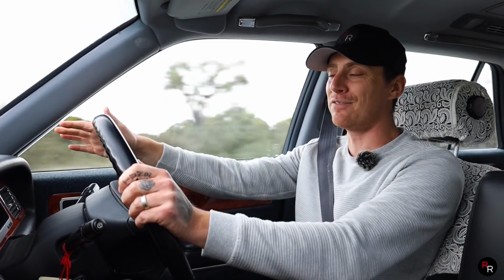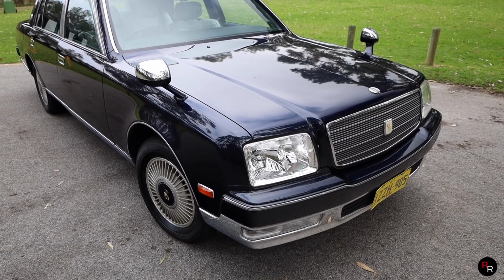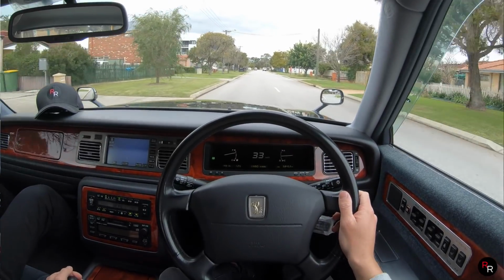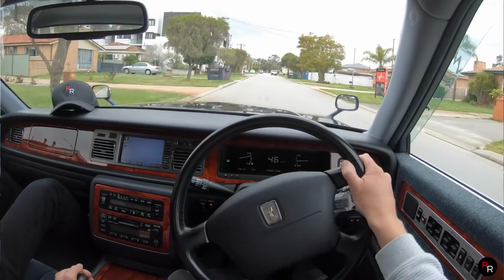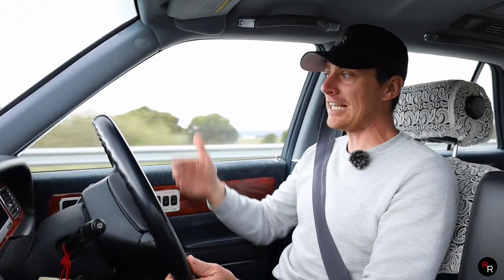I absolutely love those fender mounted mirrors. It actually is a pretty good idea because it does eliminate a lot of the blind spot, and you can see actually much easier. It's right in your field of view. So from a safety standpoint and usability standpoint, it's actually a better design. I think people just don't use it because it might look a little bit questionable, but I absolutely love those.